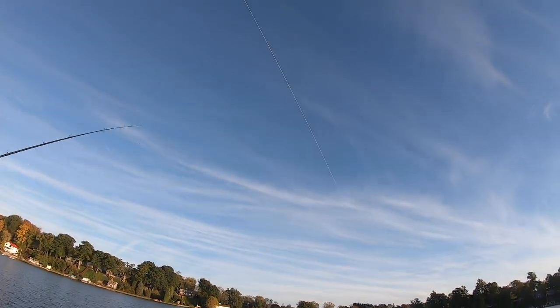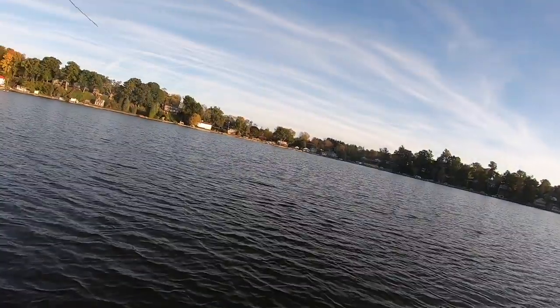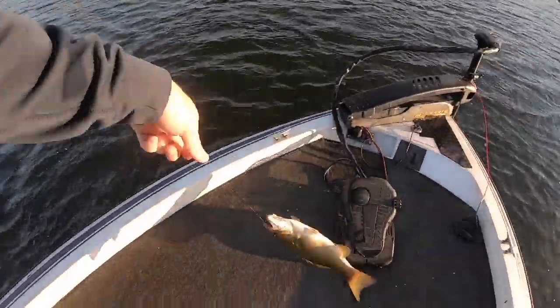Here we go. That better be a smallmouth off this tapering point, dude. Yeah. Oh yeah, it's a smallie. That's what we're talking about. Now that's what we're after.